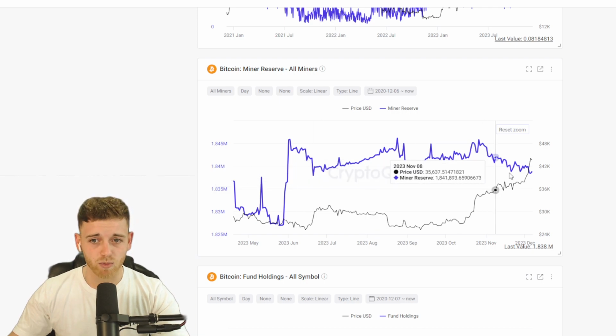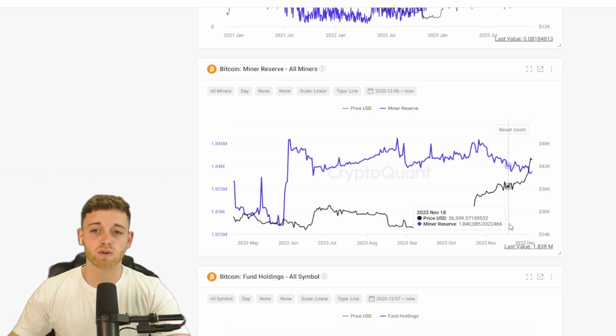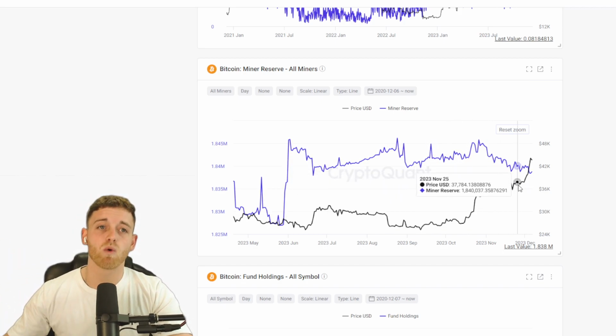Okay, if this is going to happen, because at the moment the test is 1838. If we do come down to 1837, that means we're going to see a bit of a sell-off from the miners in Bitcoin, and that basically means we're likely to see a pullback. Now, what does that mean for the chart?